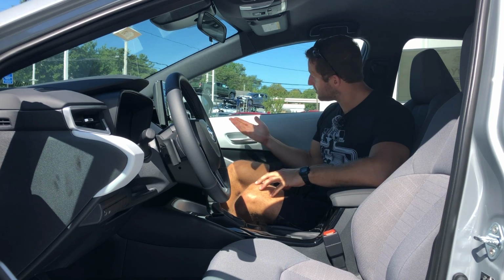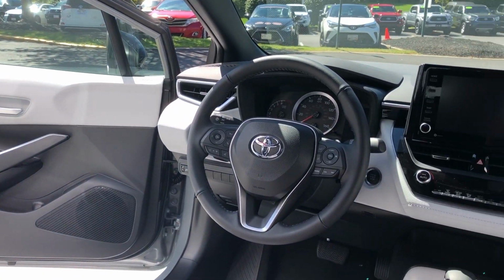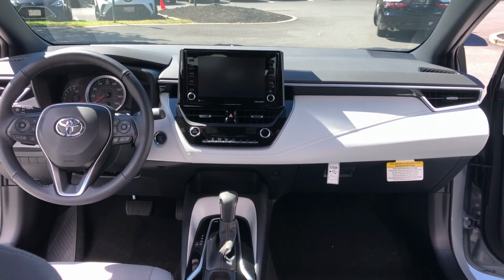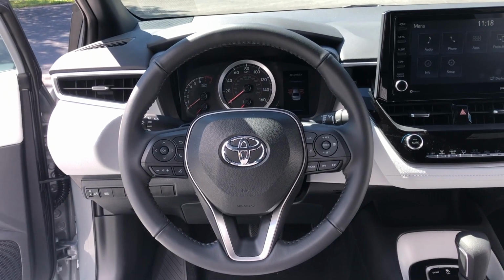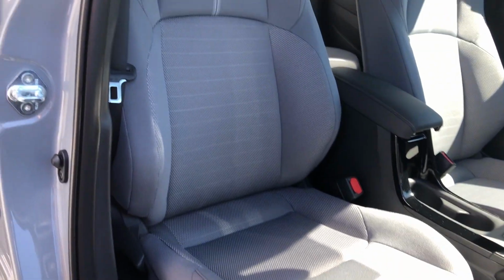We also have heated mirrors with integrated turn signals. And besides that, it's relatively simple and basic, but that's not necessarily a bad thing. It's not overdone at all, it's not distracting, but still seems very well built. For what you'd expect out of a Toyota Corolla, I think they hit the nail on the head. Ergonomically set up, durable, and reliable is what a Corolla customer is looking for.